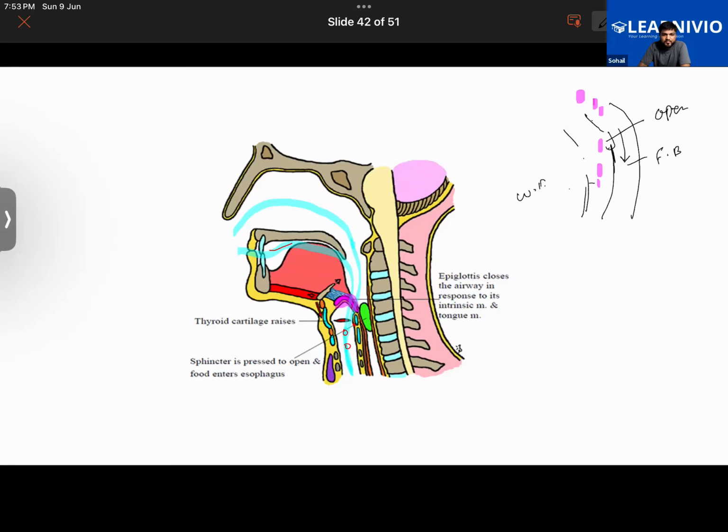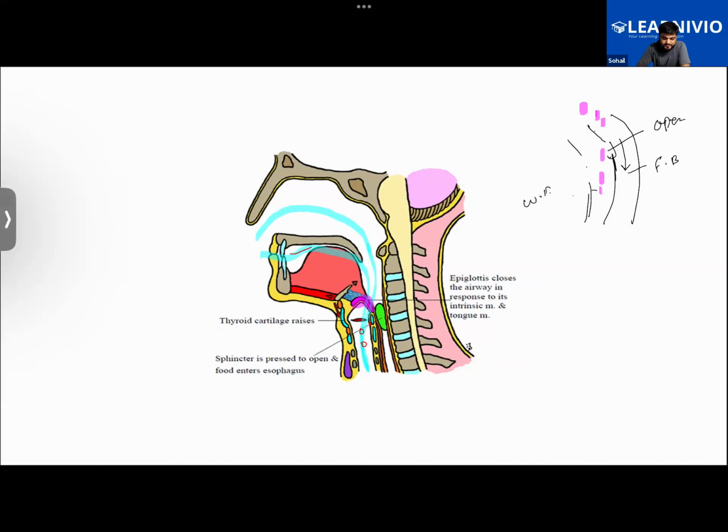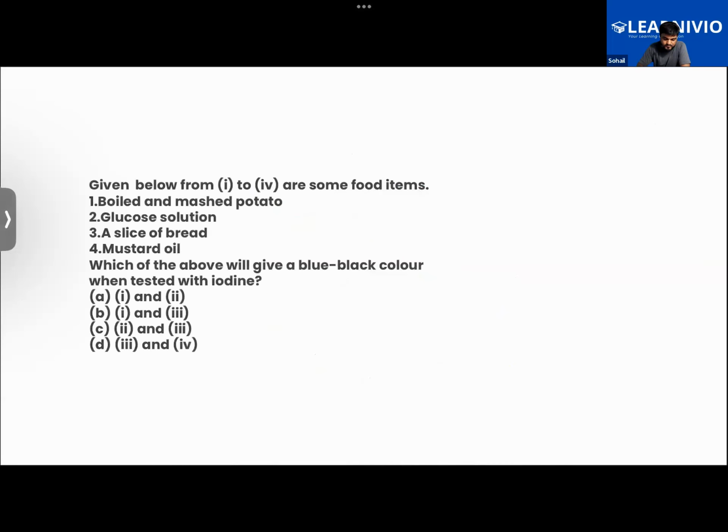Okay, then you guys answer one more question to me. What are the three digestive glands in our body? Suleiman, Fatima, all of you, by the way, turn your camera on. Hassan and Fatima.